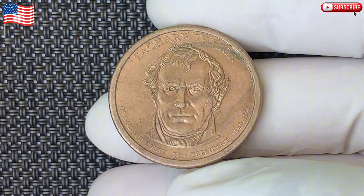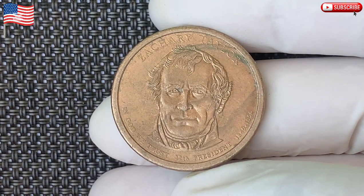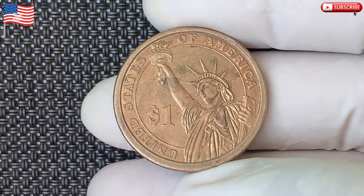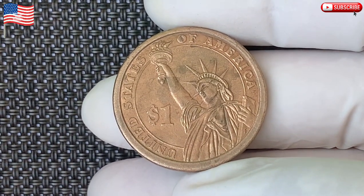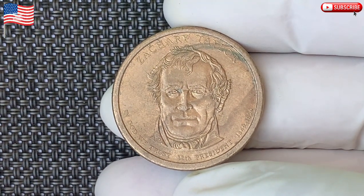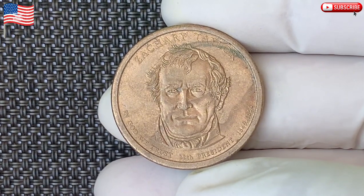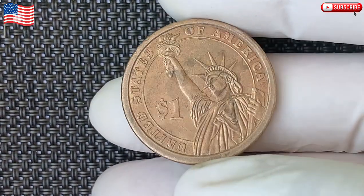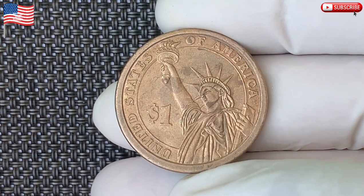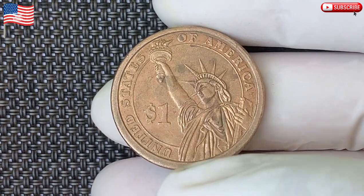Coins that have survived from this period are generally considered rare, and finding one in good or uncirculated condition is incredibly difficult. These factors combined make the 1849 to 1851 dollar coin one of the most highly sought-after coins by collectors. A coin from this period that's in good condition is already valuable, but what really drives the price up is the overall condition of the coin. Coins that have been well preserved with sharp details, clear strikes, and minimal wear are incredibly rare. A coin that shows little to no signs of circulation can fetch a much higher price than a coin that's been worn down from years of use.